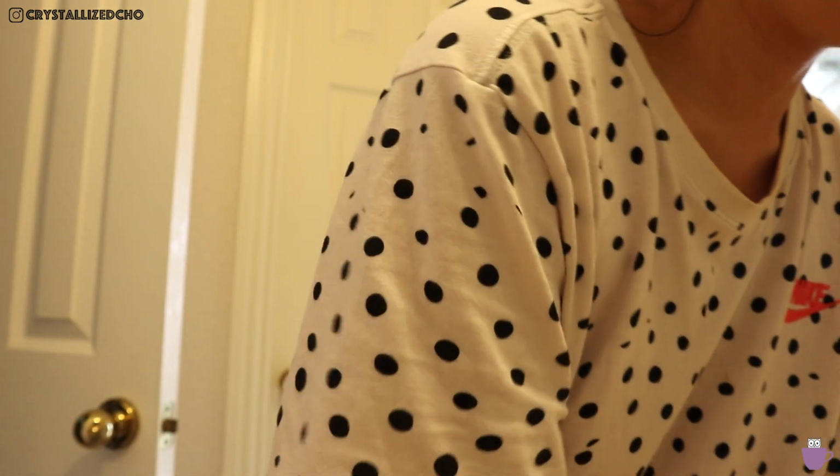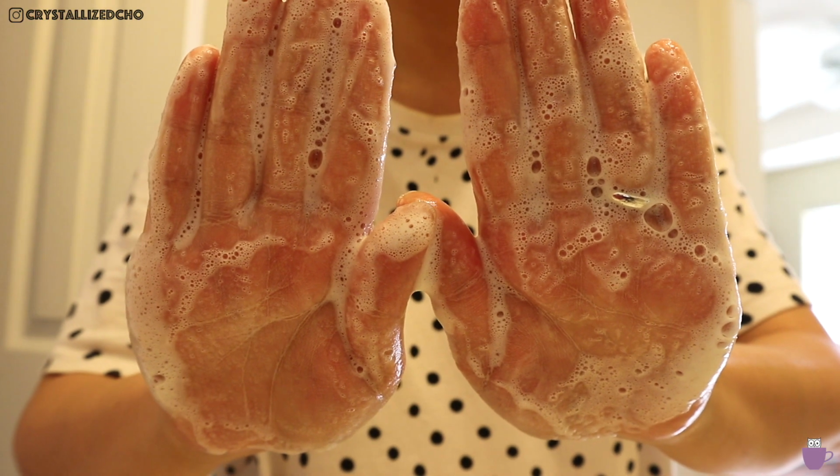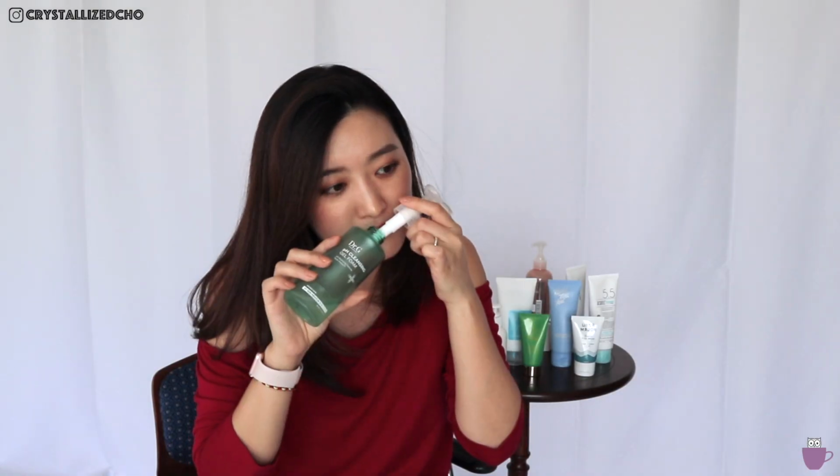I also like to use this day and night, and it also contains filaggrin, which helps the skin barrier, and that's what leaves my skin really moisturized without messing up the skin level. So I really like it. It foams up very easily. It almost doesn't smell like anything, and I get this one from Korea, but you could also find it on Amazon. And I really like this cleanser a lot.